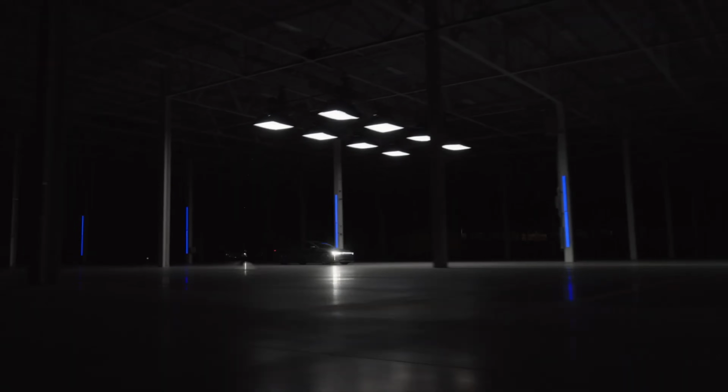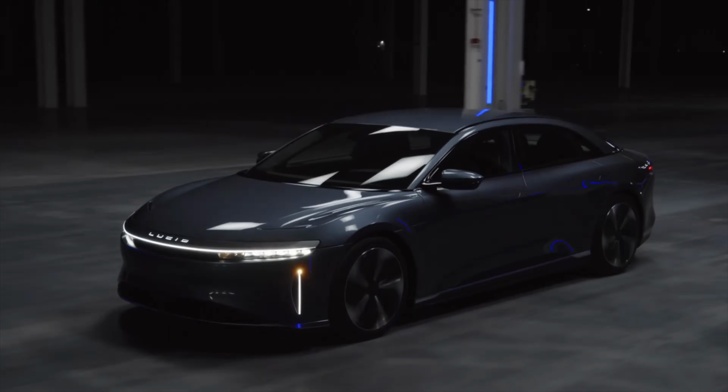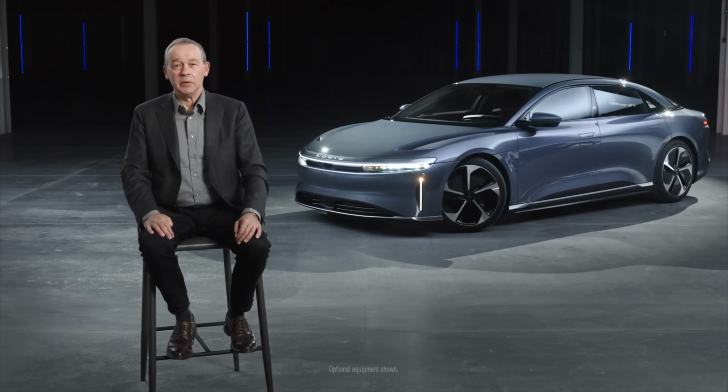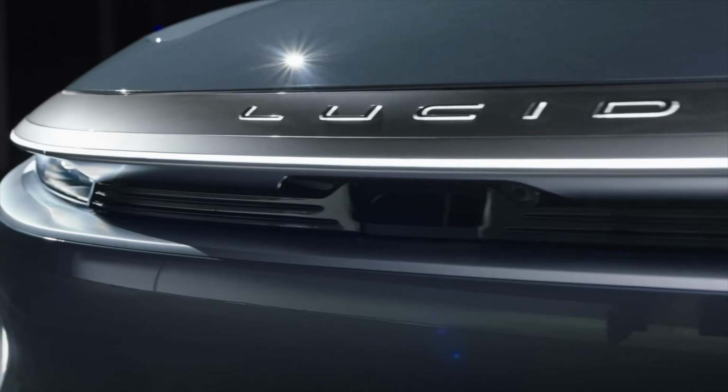Lucid had a big event this week, launching two new Lucid Air models. First is the Lucid Air Pure with an aluminum roof, and they plan to launch it initially with the dual motor version. This brings 480 horsepower, a 0 to 60 in 3.8 seconds, and a range of 410 miles EPA. The goal of that car is to finally make it available to more customers, coming in at $87,400 to start.